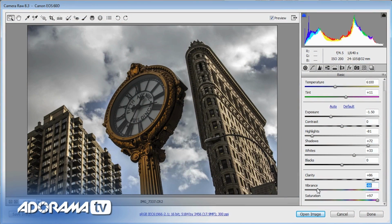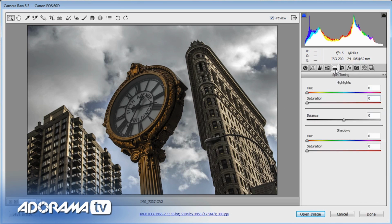Okay, now I like that. I like the hint of colour, but also the hint of monochrome. But the monochrome gives me the ability to do a few things. For example, I can jump into split toning, and I can split tone my image. And I'm going to do it by adding 50 to the highlights, 230 to the shadows. Let's start with the highlight colour.